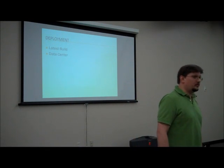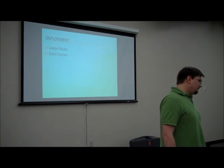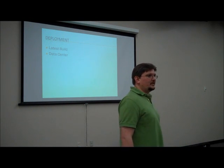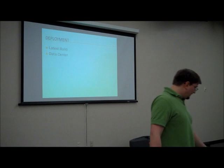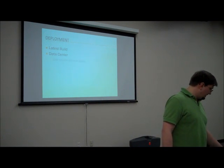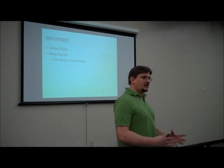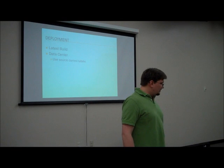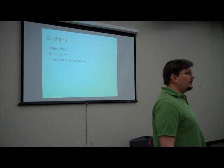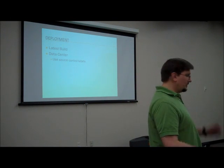The second type of deployment that we have is the deployment to the data center. Unlike the deployment for the latest build, we have to be able to pick and choose which version of the files we want to send to the data center. To choose which version of the files, which packages we want, we use source control labels in Team Foundation Server. So what is a label? A label is basically a list of files at a particular version.